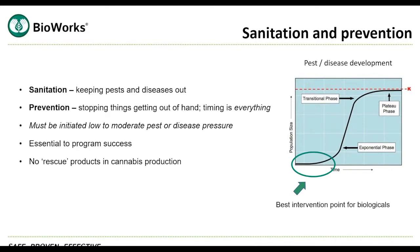And biocontrol agents, and by that I mean predators, parasitoids, and biopesticides, really should be applied to best effect when those applications are made proactively, rather than later during that exponential growth phase of a pest population or even incidence of disease. And it's particularly important in cannabis because there are no get out of jail free cards when you're growing cannabis. There are no rescue products, at least legal ones, that can save a crop when pests or diseases get the upper hand. So use of good sanitation and prevention practices, that's your foundation for all pest and disease management in cannabis.